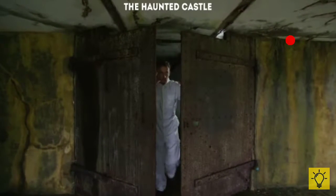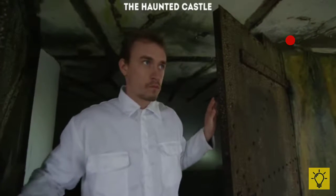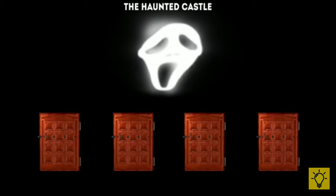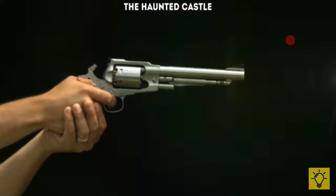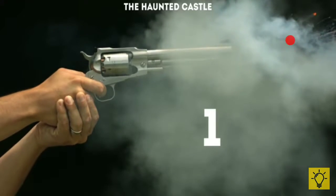But it gets worse. You hear a creepy voice, not mine, coming out of nowhere and say, all right, I'll do the voice. There are 4 doors in this room, and if you want to make it out of my castle alive, you'll need to choose only one of them. You'll be given a gun with just 1 silver bullet that can kill any animal.